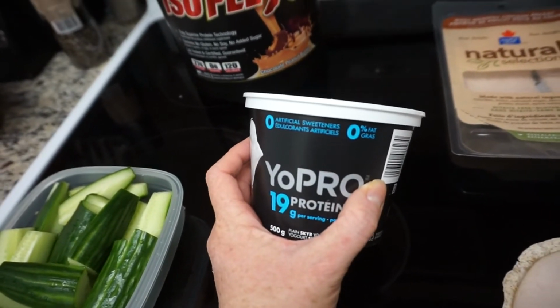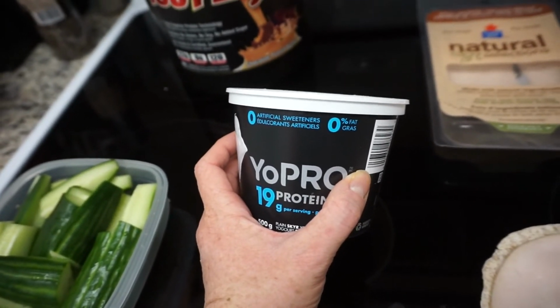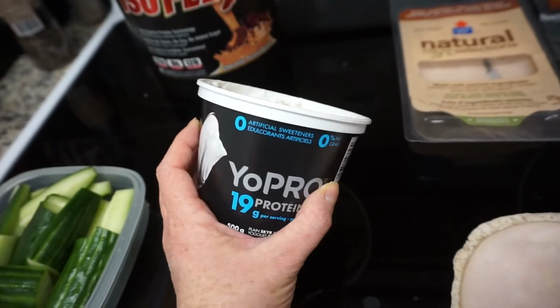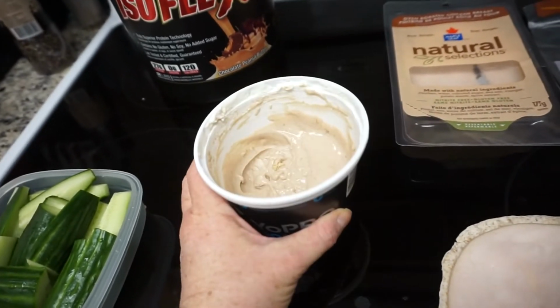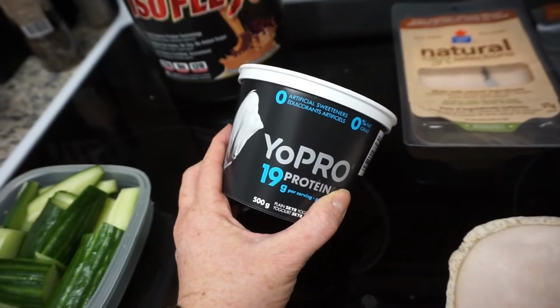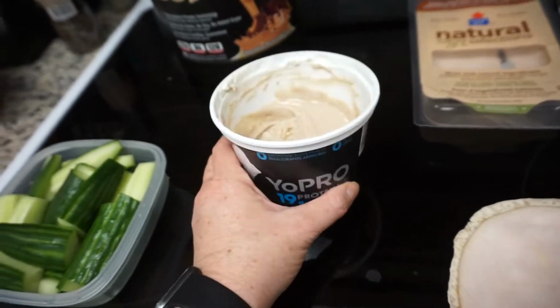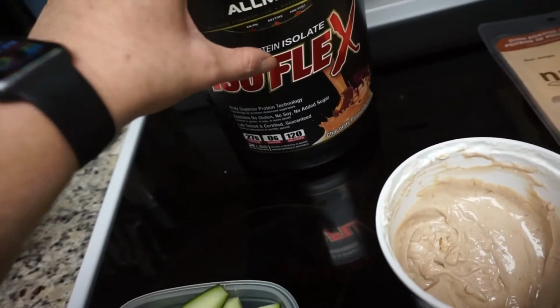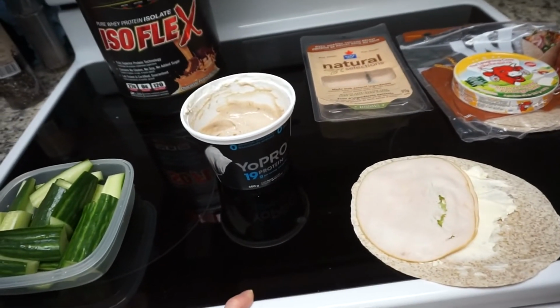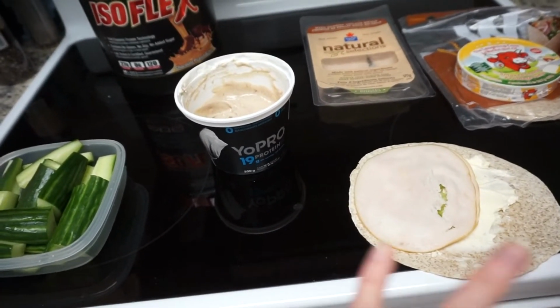I do remember hearing somewhere that after a certain point of eating protein in one sitting, your body can only absorb so much. I don't know. Either way, it's tasty and it sweetens the yogurt and gives it a different flavor without adding a ton of sugar, because there's fake sugars in here, I guess. And the only thing I don't have here is I'm also going to take an apple along to have some fruit. So this is my lunch.